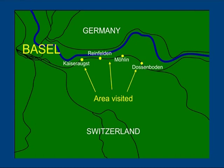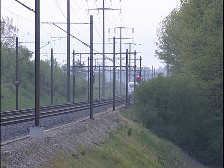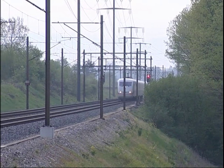Our first scene takes us to around 10 kilometres east of Basel, as German ICE 401090 hurries by with the 5:57 Zurich to Hamburg service at just before sunrise on Thursday 29th of April 2004.